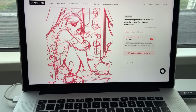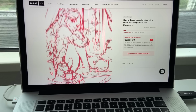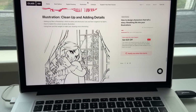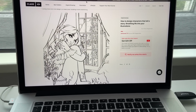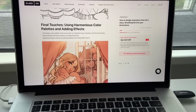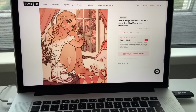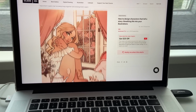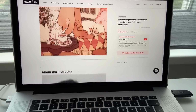I'm going to show you how I build my sketches and how I put people into backgrounds. And I'm also going to show you how I organize my layers and how I do lines and stuff. And then I'm also showing you how I add these layer effects, and how I make the illustration look cooler or better.